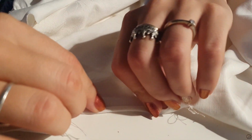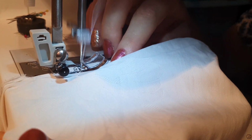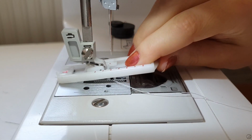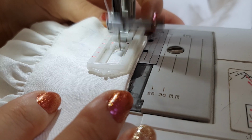I also marked out the middle of the front panel and slashed a little opening into it for a closure later. I created a tiny rolled hem there and tacked it down so it won't fray. I made the buttonholes by machine and attached the mother of pearl buttons to the other side of the collar.